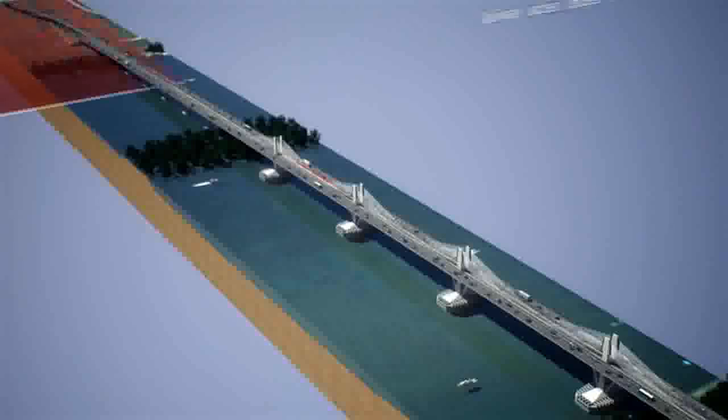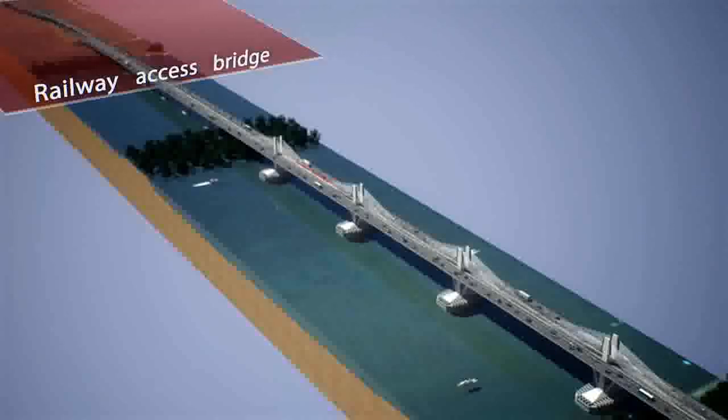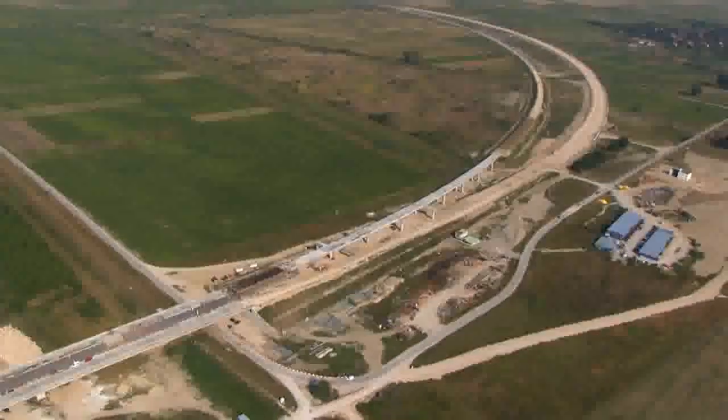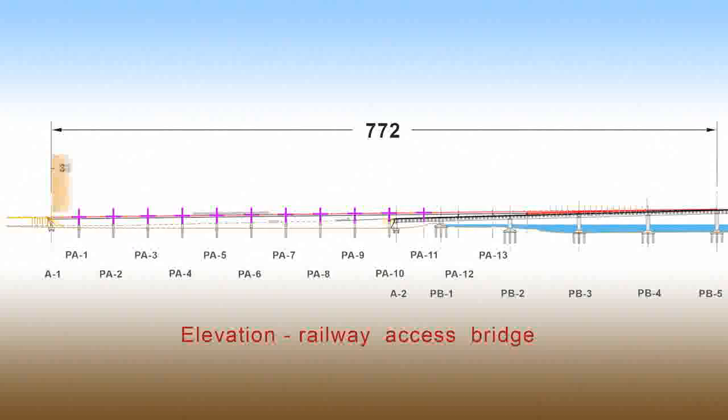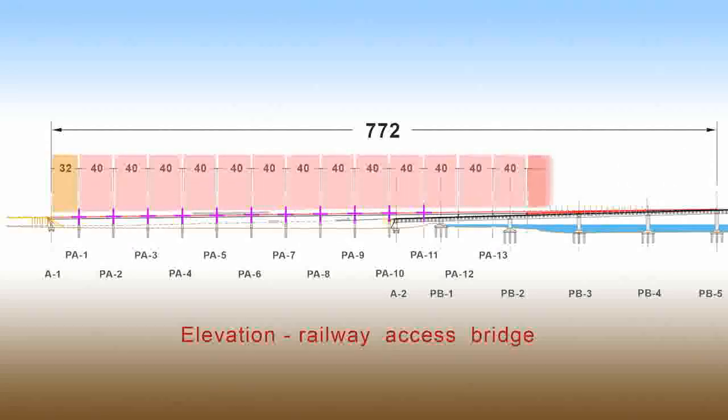The railway access bridge. It's 772 meters long, which comprises a span of 32 meters, 13 spans of 40 meters and 220 meters of transition between the railway structure and that of the bridge over the non-navigable river channel.